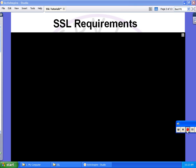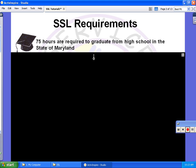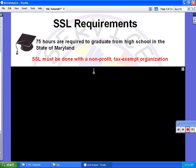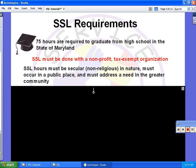There are some requirements for SSL in Montgomery County. First, you need 75 hours of service learning to graduate from high school in the state of Maryland. Next, service must be done with a nonprofit, tax-exempt organization. SSL must be non-religious in nature, must occur in a public place, and serve a need in the greater community.